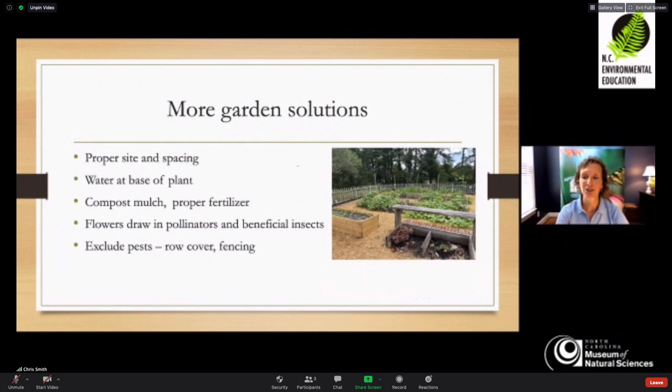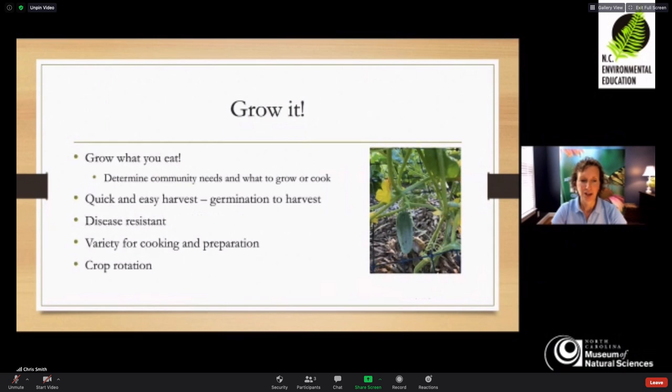You'll notice in the picture in the foreground, that's a children's education area. They get to work with the compost and look for the microorganisms and the worms. And to the left is a raised bed where they can do some planting. So that's a lot of fun for them. So include things in the garden where you can do some education, little stations. So growing it, grow what you want to eat. And I mentioned a couple of these things before, and of course, crop rotation.